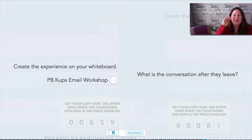So, what is the conversation after they leave? The person came into your store, they wandered around, they're interested. They've moved past being a Lookyloo. Lookyloos just grabbed the catalog, just grabbed something. Okay, thanks. Lookyloos are interested people. They came in, they had a cookie, maybe, wandered around, looked around. What's the experience after they leave?